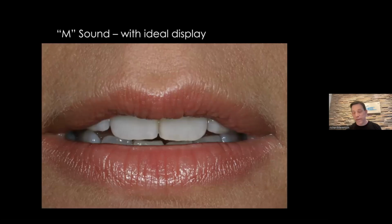One of the beautiful shots that we like to do with veneers is the M sound or the Emma sound, or basically this is the repose position. John Coyce refers to this as repose. It's the position where you let your lips touch and then you drop your jaw open and you let your lips part, and then you get to see the curtains are drawn, in other words, and you get to see exactly how much tooth structure it shows.